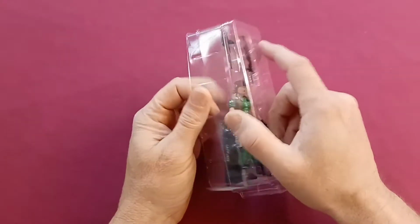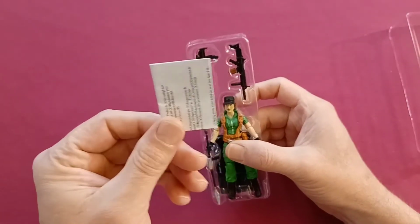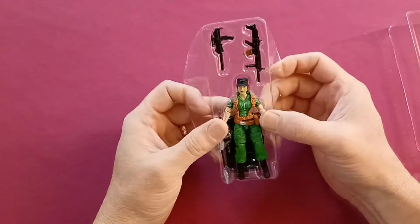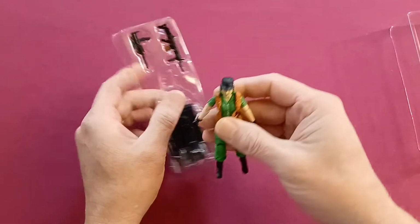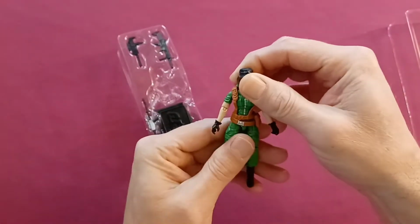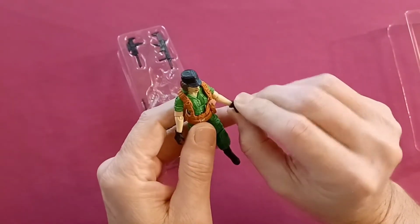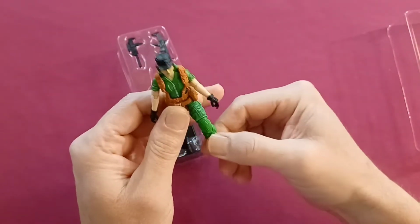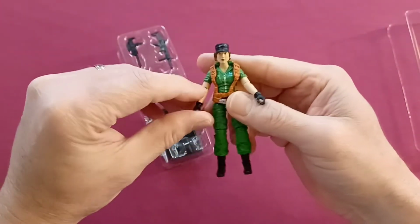I really like saving those file cards. I used to have a big pile of them as a kid. There's some more of that legal mumbo jumbo. Let's see if I can get her out of here pretty easily. Well, that worked out pretty good. There she is. Much more articulated than the old version. And that way it's a lot more posable.